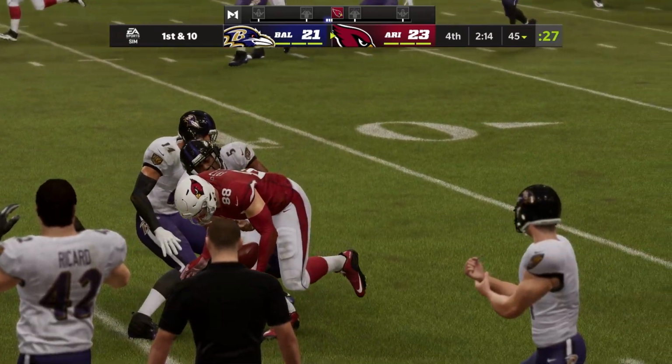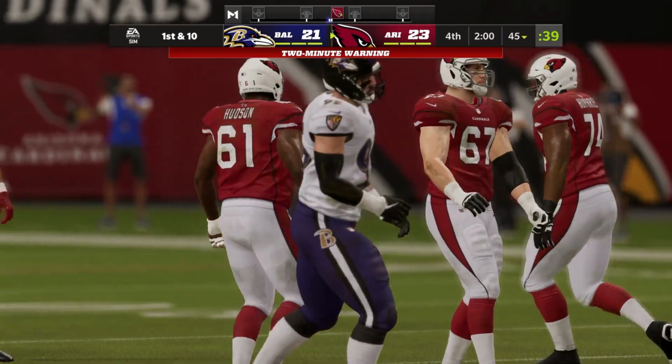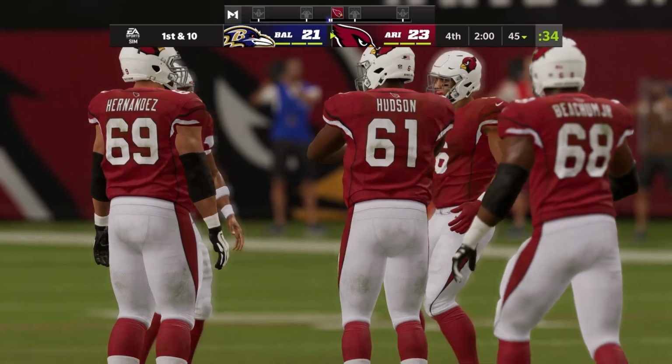Defensively, you're a play away from getting that football back here, down late, tough. Now they've got to find a way to create a turnover or takeaway. Otherwise, this one will probably get away from them.